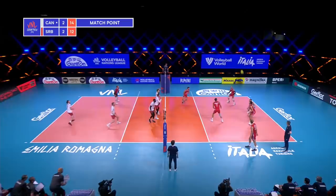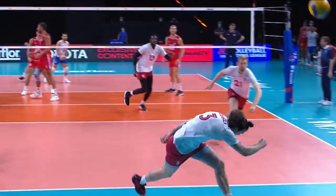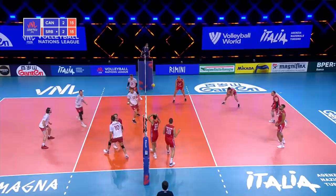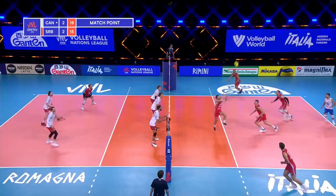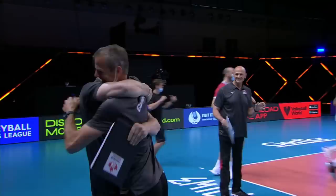Canada serving for the match. Ivovic high off hands! And Serbia extends this game. Back to Sclater. And he tools the block, uses the edge of Podrascanin. Now, Serbia continues to respond. Back to Lubrich. He takes a rip. Nice pickup, and Canada has won! They complete the comeback! Canada!